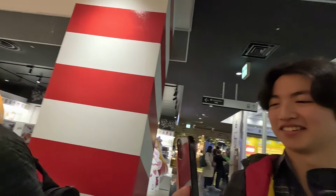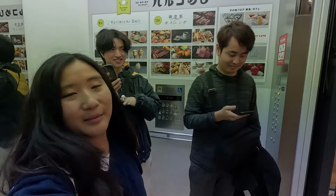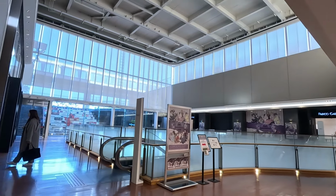Guys, what is this huge hamburger doing here? Going to the rooftop of this Parco Mall. Oh, the rooftop is closed right now. So let's go to the 7th floor.